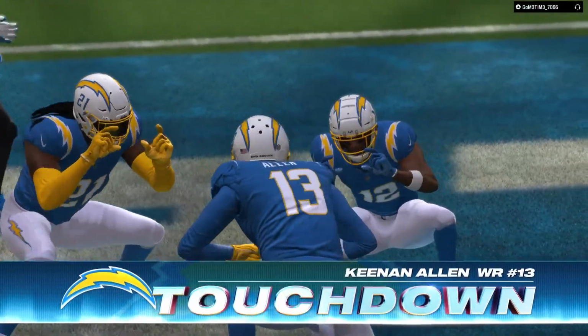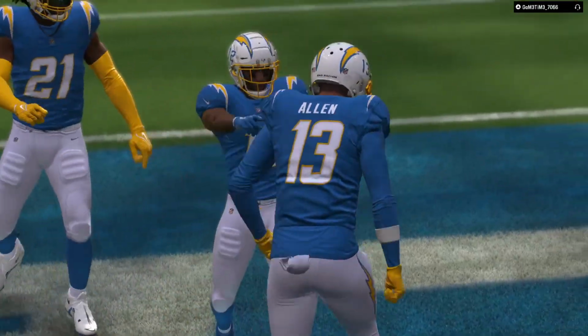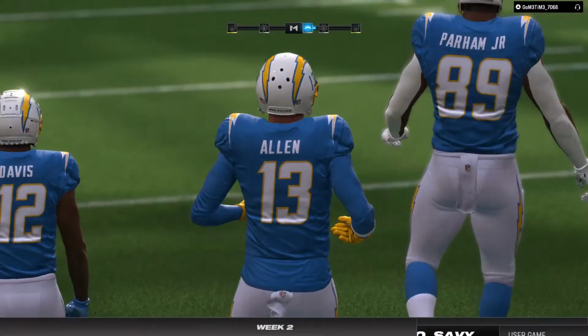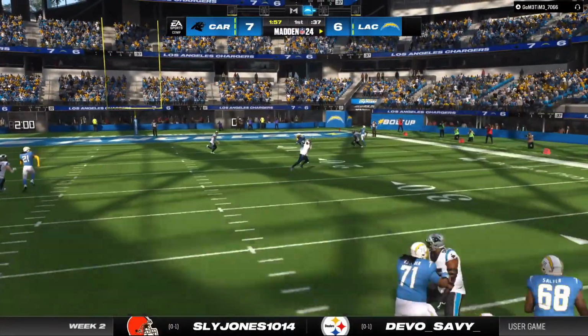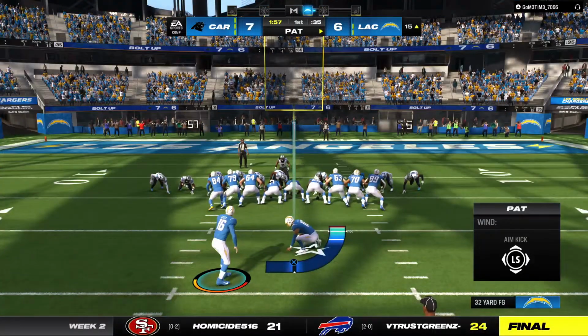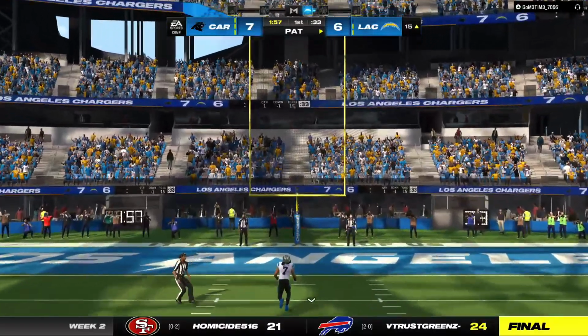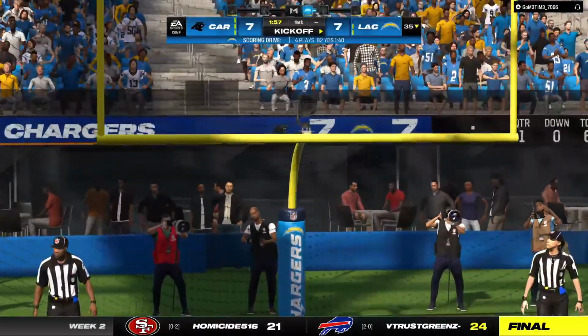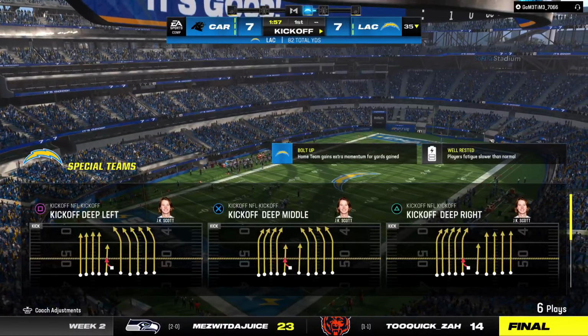Keenan Allen, his first touchdown here of the new campaign. And the Chargers are able to match the opening drive touchdown against them with one of their own. Brandon, what we just saw there were two guys who are in sync. The person delivering the ball, but especially the person running the route. Tremendous job. It results in a terrific play. Extra point right down the middle, and we are tied at 7.